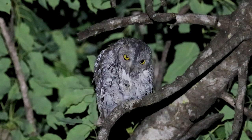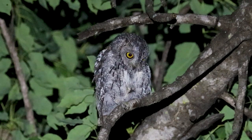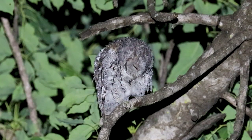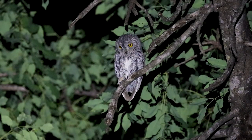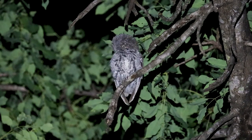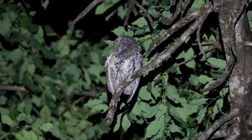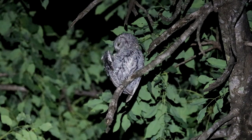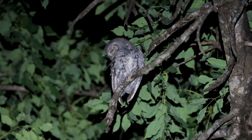These small owls are brown and gray in color, which helps them blend in well with their surroundings. This makes them tough to see. Their loud, repetitive call, which can carry on throughout the night, gives away their general location.